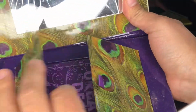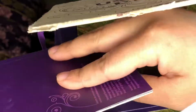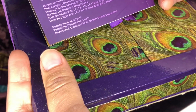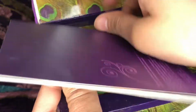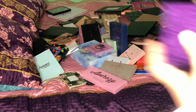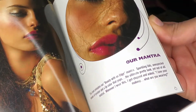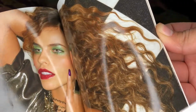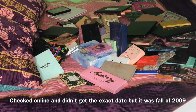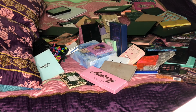I still have a little booklet in here. Look at that. Look at all the looks. I forgot what year this palette came out. It came with this little booklet. Look at the looks, how pretty that is, the glitter. Look up what year this palette came out, but it was more than 10 years ago, easily.